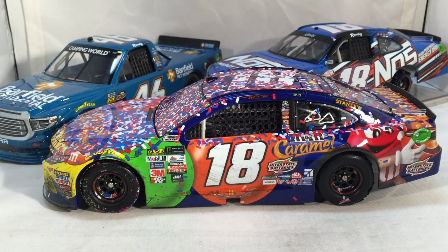Speaking of Kyle Busch Motorsports trucks, they apparently are making promo trucks for Kyle Busch Motorsports again this year. They are at least making a Noah Gragson and Todd Gilliland truck. They haven't really said exactly which trucks yet, but it's probably going to be the Safe Light truck for Noah Gragson, and then for Todd Gilliland, it's probably either going to be the Pedigree truck, which I hope it is, or it might be the Mobile truck, or both, who knows.